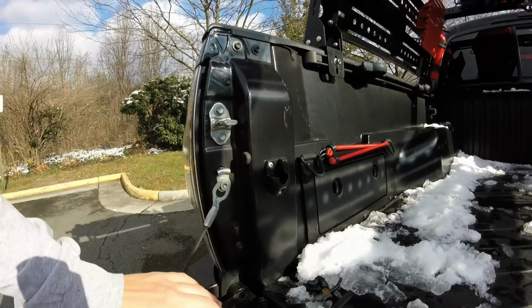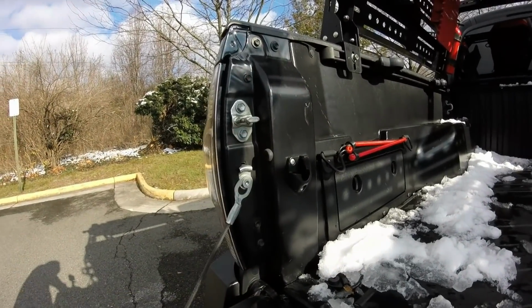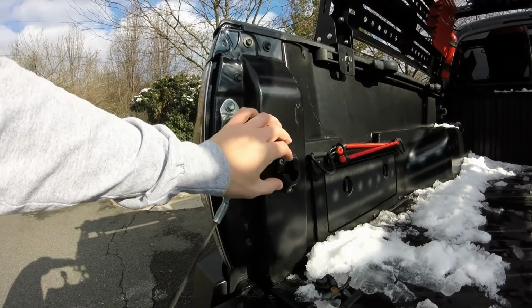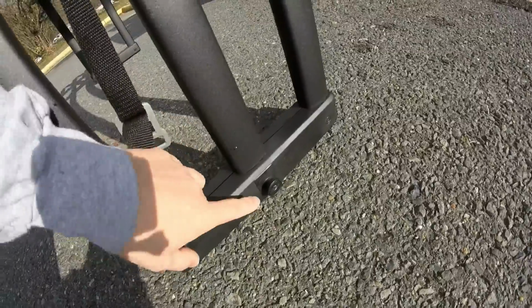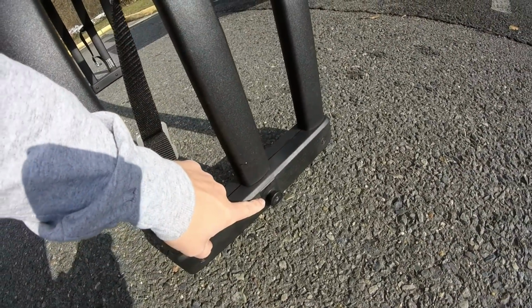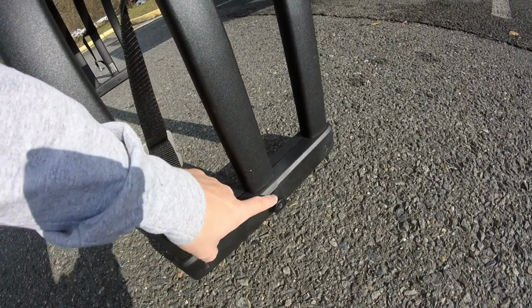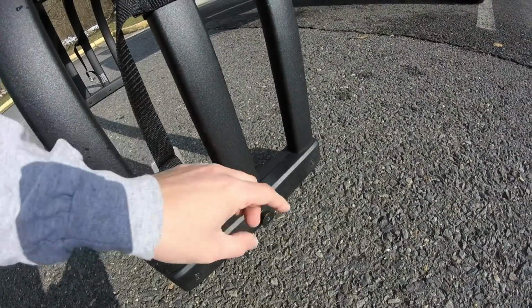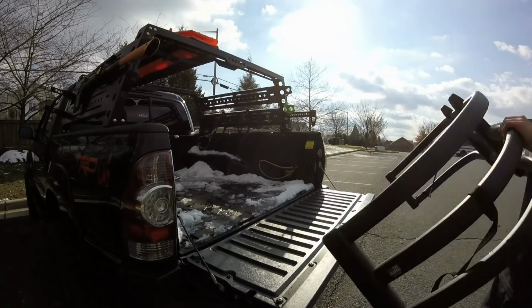It's got all the holes marked out, so you use a center punch and then make a pilot hole and drill in these 2 side brackets, one for each side. And then as you can see right here on the side of the actual bed extender, once those brackets are installed, you just line up this circle piece, roll it forward, and I'll show you how to do that real quick. So again, just to install it, you line up the holes.